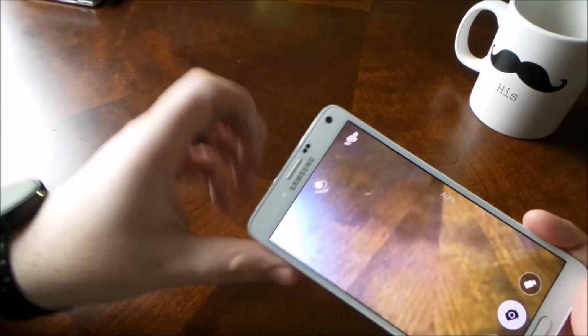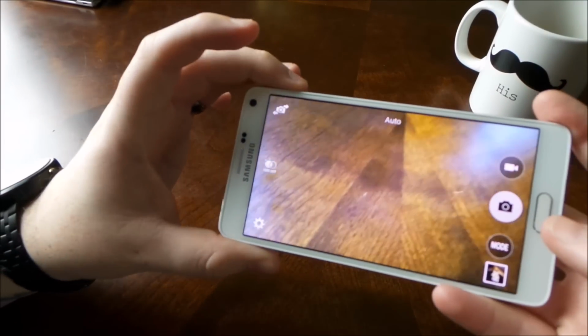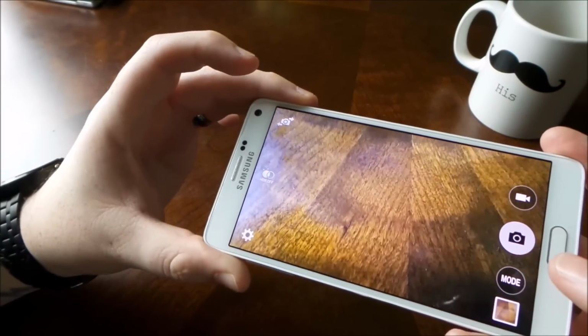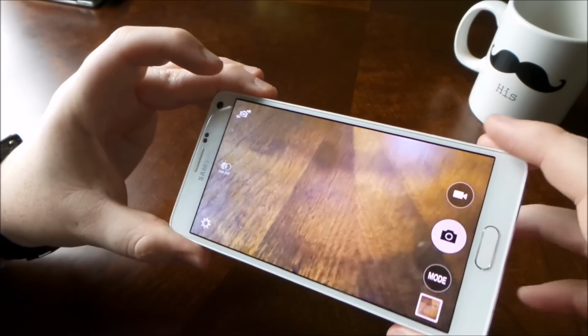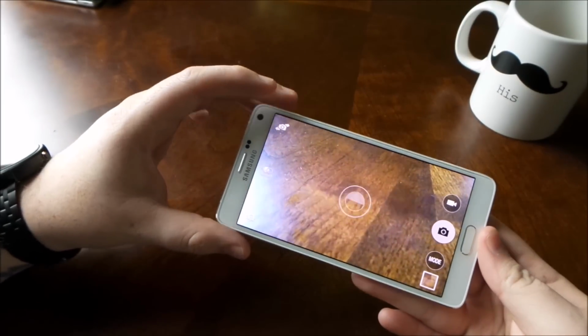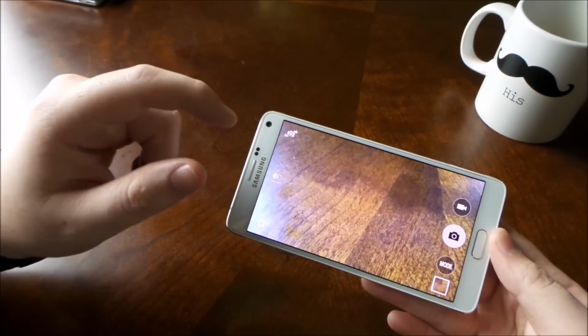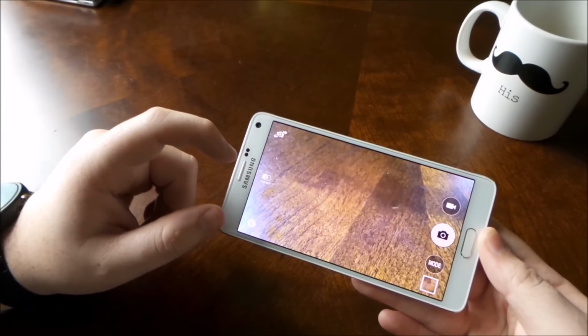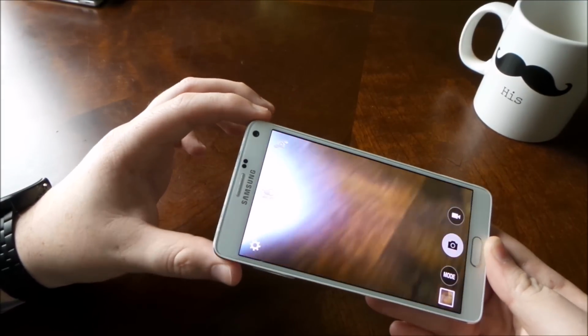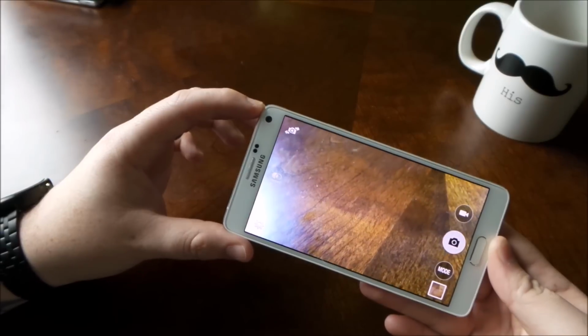This camera is fantastic. It is probably the best mobile camera I've used on a cell phone, that is. I'm filming this right now with the Galaxy Camera 2. That's obviously the best mobile camera, but that's a DSLR with an Android attached to it, so that's not really a fair comparison. It is a 16 megapixel rear sensor and a 5 megapixel front sensor.